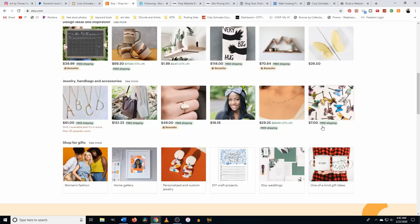It's not expensive to list a few things. So I'd say if you've got a few bucks, you could definitely give it a shot and see how it goes. I just personally don't use it. So those are the two main listing sites that I would throw out there to consider.